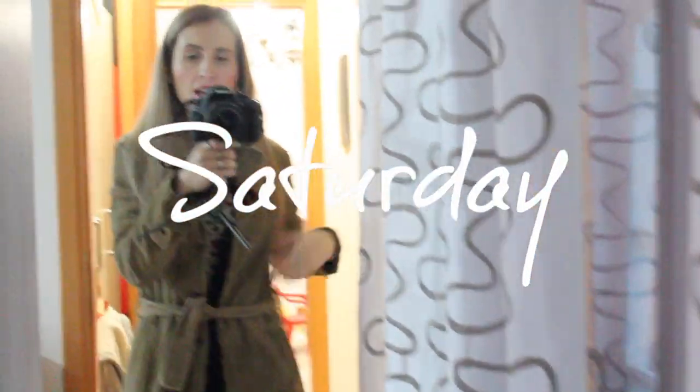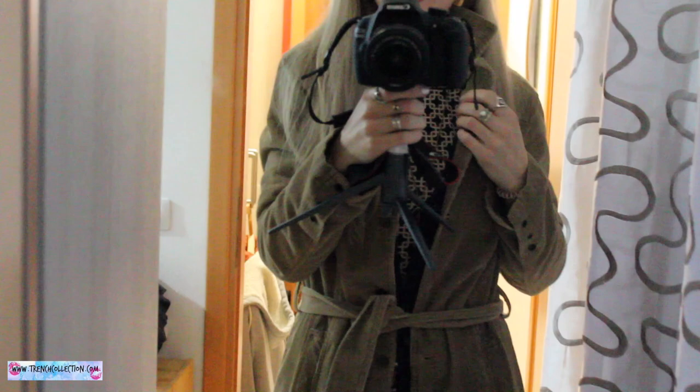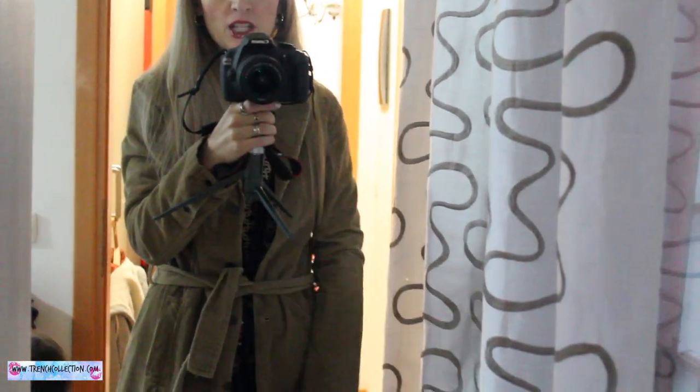Hi guys, I'm going to show you how I'm dressed today. I'm going to work, so I have this kind of a trench coat, I would say, but it's corduroy material, and I bought it in early 2000. I was a student then. So yeah, I bought it in my hometown in Rijeka, Croatia. It's still in perfect condition. Sorry for all this camera shaking.